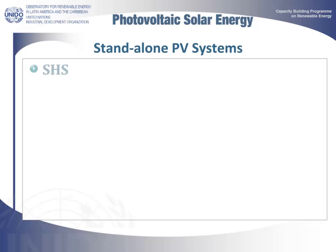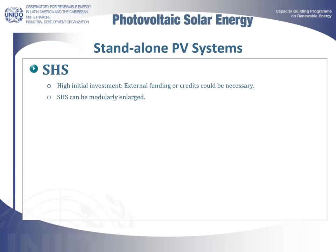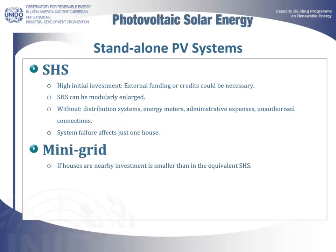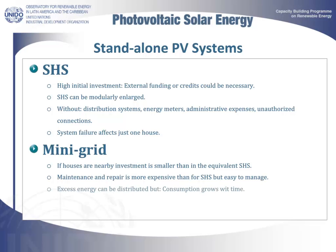Let us look first at solar home systems. Solar home systems are characterized by the following. They require a certain initial investment, perhaps external financing or loans. They have the advantage of being modular and expandable. They do not have large distribution systems, energy counters, administrative expenses, or the possibility of pirated connections. Finally, system failure affects only one home.